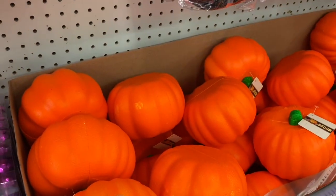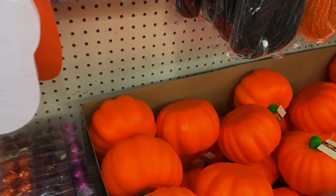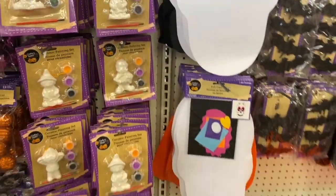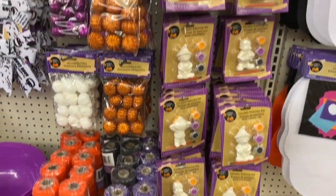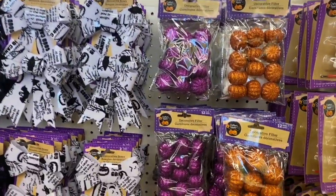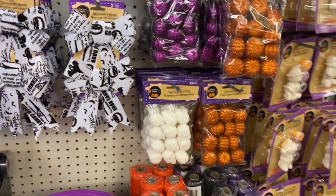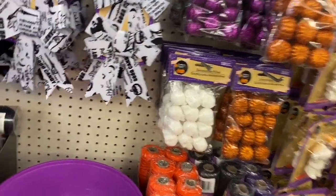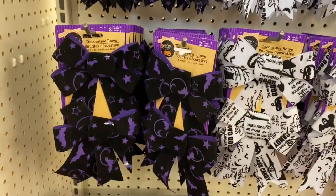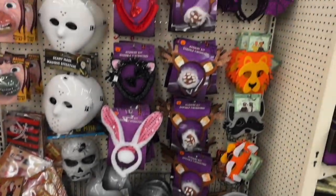And here, guys, are your pumpkins. I gotta stock up on those. Here's your bats and your felt. And here's some ceramic painting sets. Here you have your fillers, your pumpkin fillers. Okay. Here are the skulls in the white, and these pumpkins in the orange and purple. And then here are your bows. I'm going to scan that for you guys.